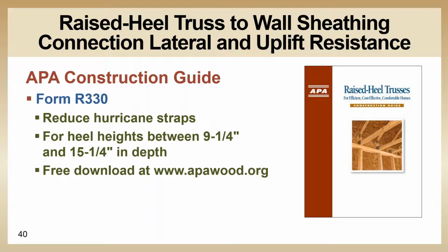The recommendations contained within this guide are designed for heel heights ranging between 9 1/4 and 15 1/4 inches in depth. This detail not only allows for greater attic insulation, which has major energy benefits in both the US and Canada, but can also potentially reduce the amount of or eliminate the need for metal connectors.